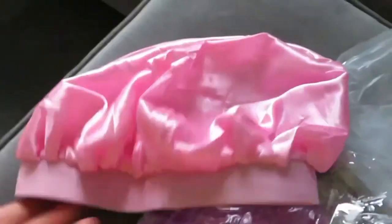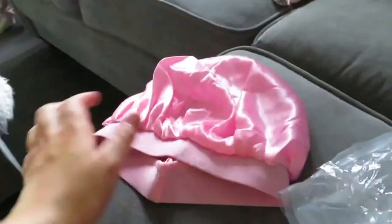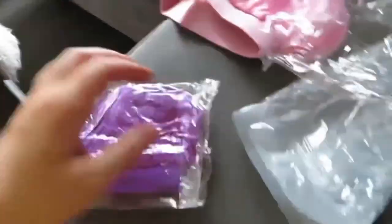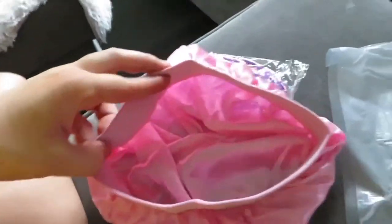So these are the colours I got. I got this pink, they're just all silk or satin, I think it is. So this is soap, I've just done the dishes. See, I got this pink one, which is absolutely beautiful. I love this colour. And then I got a purple one, and then just a black one. So I think all these came to like £8 or something. I think you get the £8 for £3. And they do look like they'll fit Rosie's head fine. So hopefully they're not too loose for her. But yeah, so I'm very happy about that.